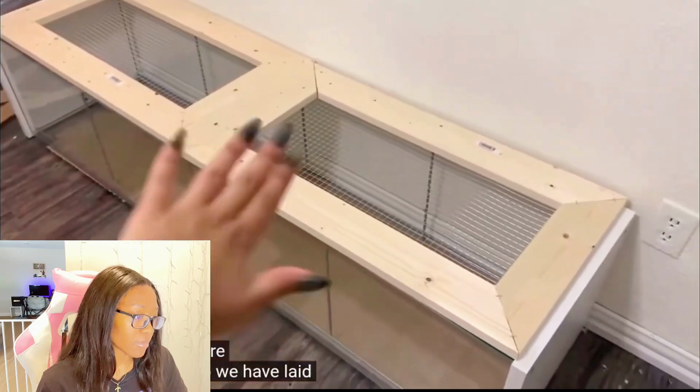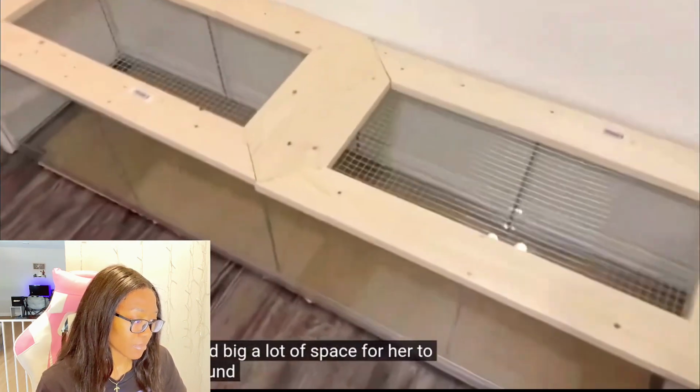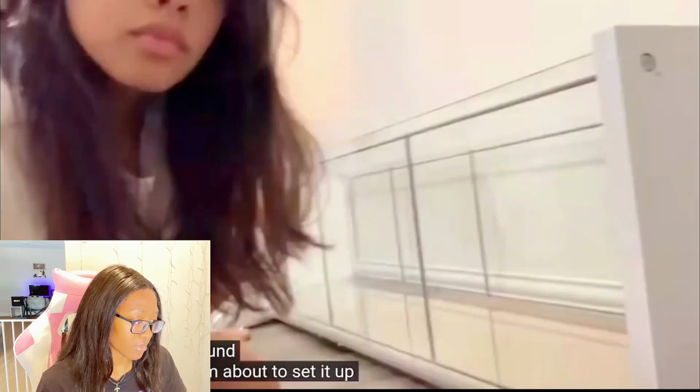Okay, so we have laid down the cage. Nice, long, and big. A lot of space for her to run around. And I am about to set it up.